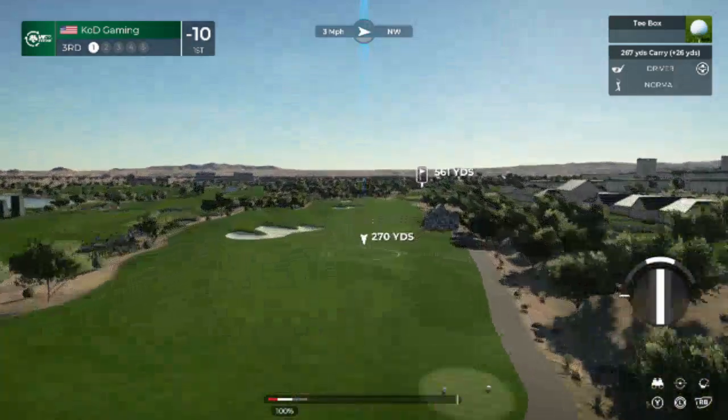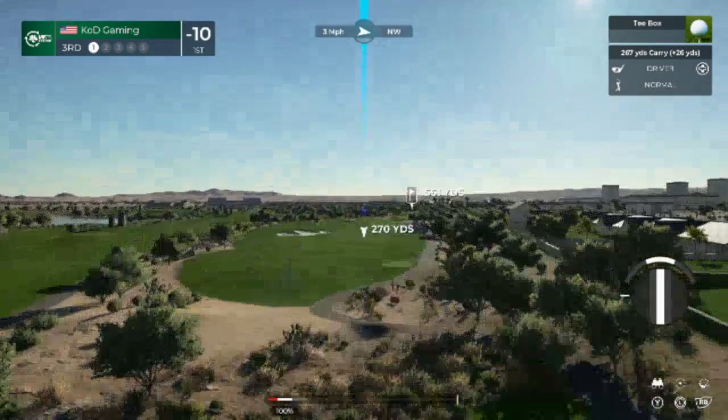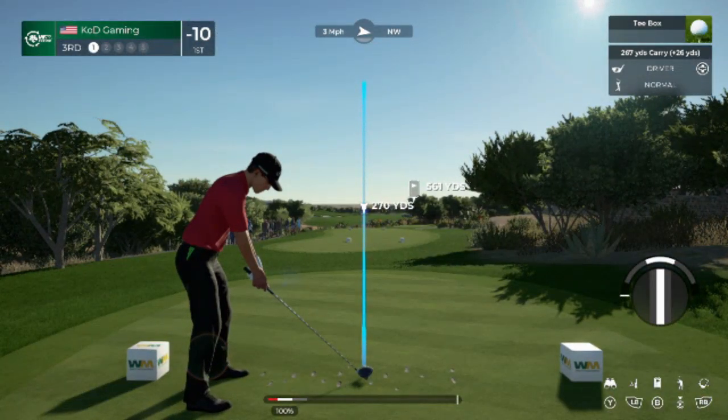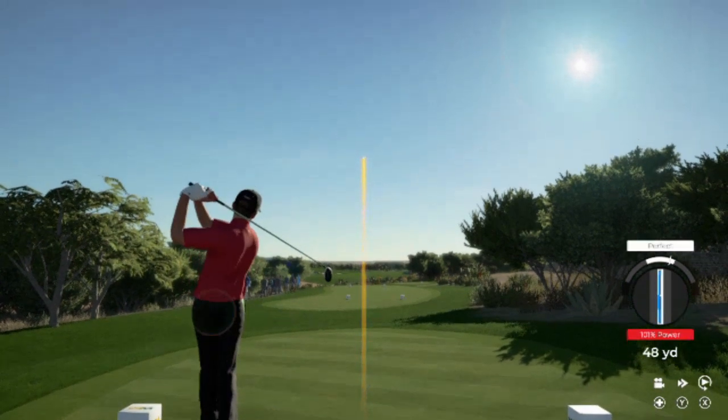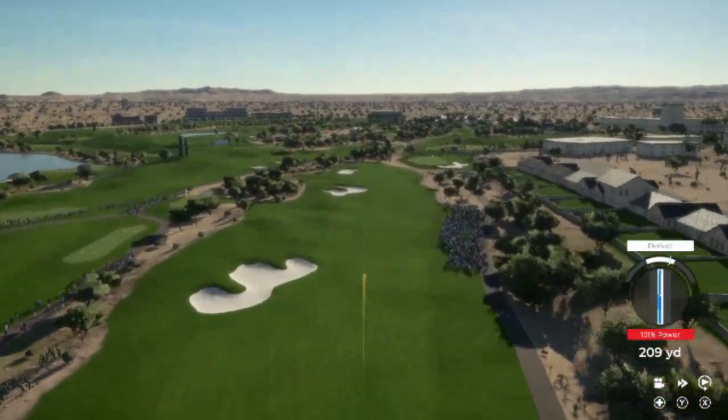Here we are at the third. The tee is yours. That's heading for the fairway.